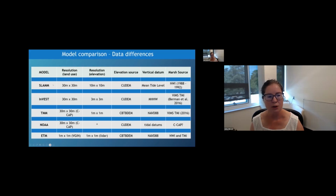They're slightly different. So this top one includes accretion in a very rigorous kind of way. The INVEST and the NOAA models include it in a less rigorous way, a more gestalt kind of way. The Tidal Marsh model considers it in a dynamic way, but it's only been done for some small places, so it's not as widely available. And then the ETM is a migration-only model. And you can see they're all done at different resolutions and with slightly different data sources. So this isn't super important for you to understand the differences between all this, but if you have questions about it at some point, feel free to email me. I'm happy to fill in more details.